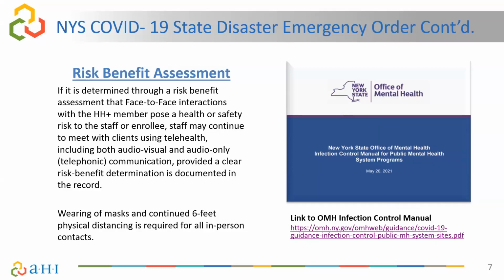It starts on page 5 of that risk benefit assessment, if you were to go into it, and it's called in-person encounters. And I might be able to pull that up actually, see if I can do that here now, and show folks if it's willing to pull. Can folks see the screen, the Office of Mental Health Infection Control Manual?